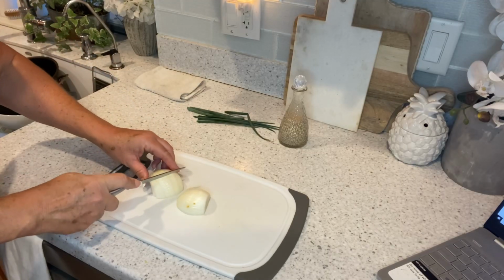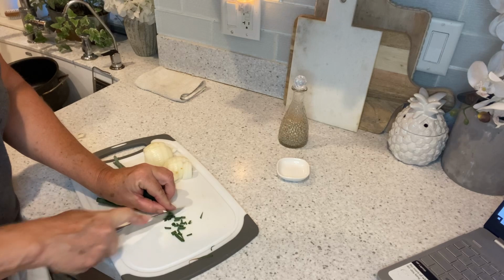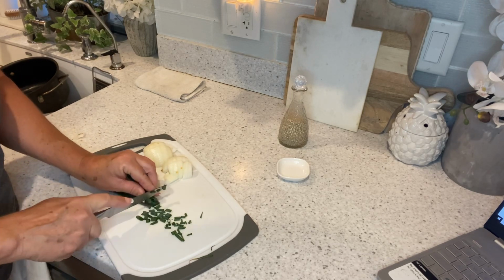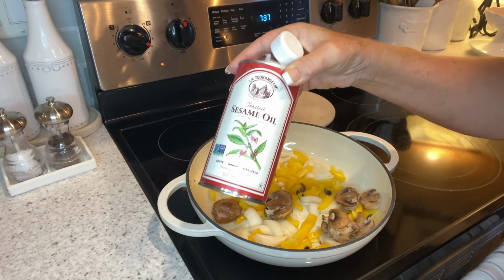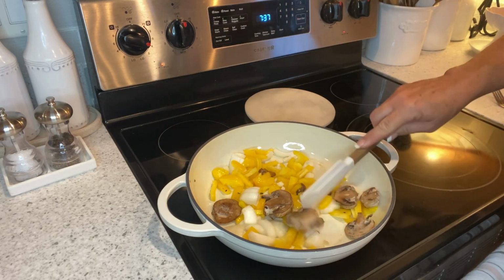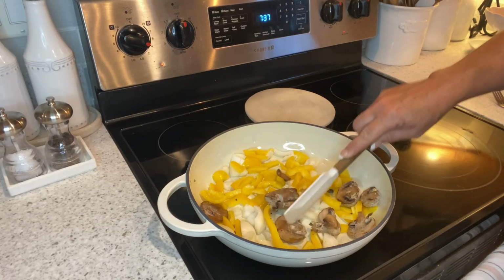I'm using a yellow onion in the veggie stir fry instead of the green onions it calls for because I think that will add more flavor. And I'll use the green onions as a topper for finishing the dish. Now I've got all my veggies in the pan. This recipe comes together fairly quickly, and you can shortcut it even more by buying a bag of frozen peppers and onions instead of chopping up fresh ones.